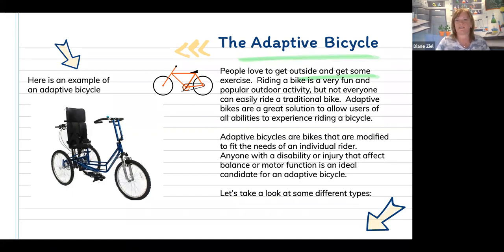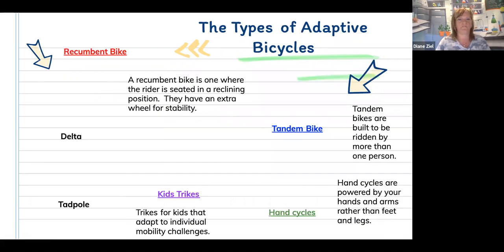Adaptive bicycles are bikes that are modified to fit the needs of an individual rider. Anyone with a disability or injury that affects balance or motor function is an ideal candidate for an adaptive bicycle. Here you see an example of one, but on the next slide, we're going to take a look at some different types of adaptive bicycles. First, we have what's called the recumbent bike. A recumbent bike is one where the rider is seated in a reclining position and they have an extra wheel for stability, and they come in two different types.